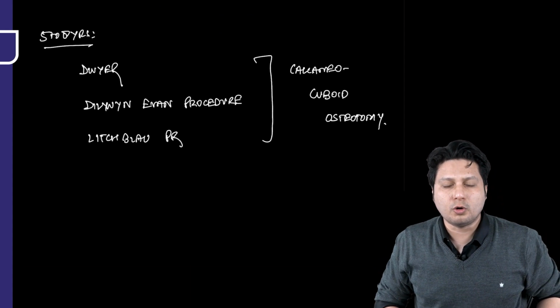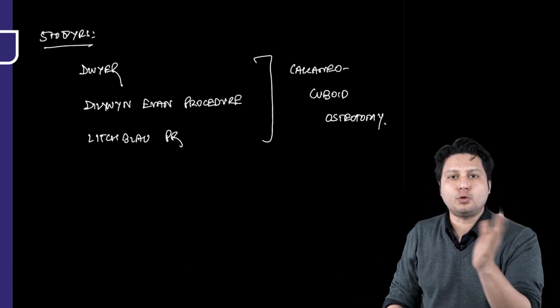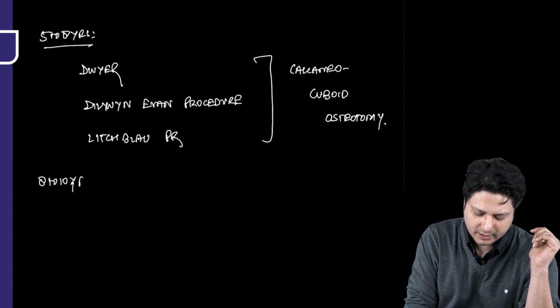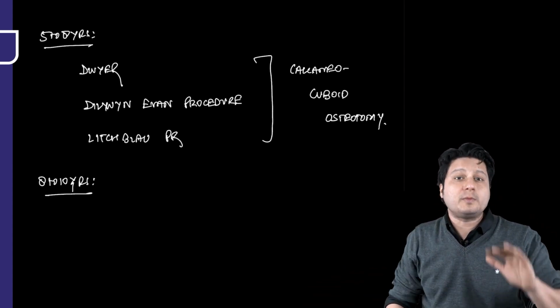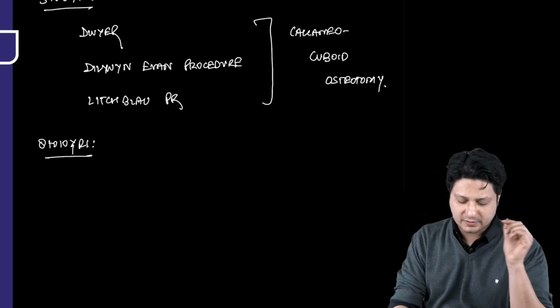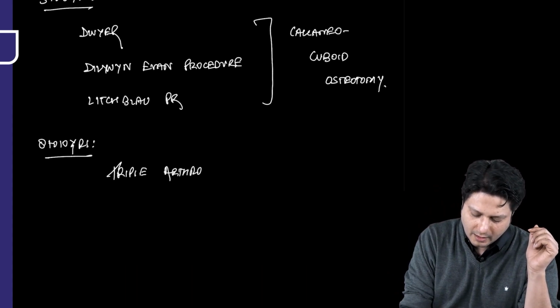Now what about those children who are beyond 8 years of age? That means 8 to 10 years of age. Imagine a child is coming to you with the CTEV deformity in the age group of around 8 to 10 years. Then the correction by performing these osteotomies also cannot be achieved. In that case, arthrodesis, that means triple arthrodesis, is required. Triple arthrodesis.